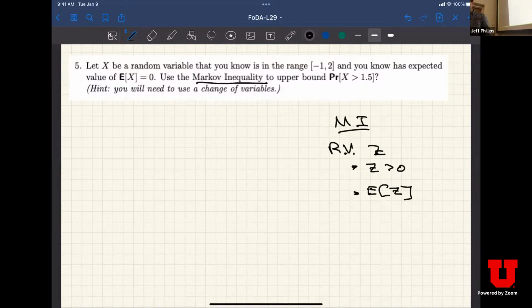We want to apply it. If we have this property, then the probability that Z is greater than some alpha is less than the expected value of Z divided by alpha. Okay, so this is what we have to work with.